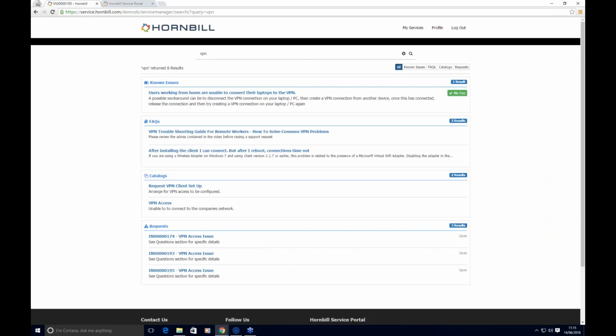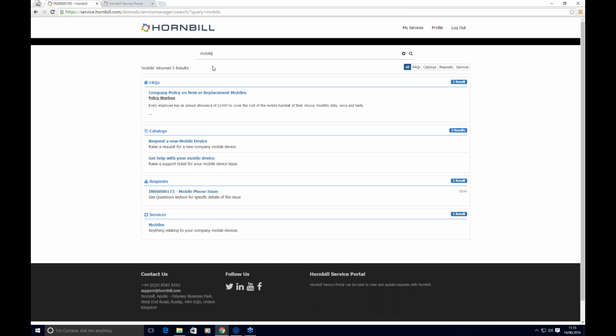So if I was having a VPN issue, I can just simply type that in and I'll be presented with known issues, FAQs, or where I go to report an issue, or perhaps any of my active tickets that I've still got open. Well, if we change the context for a second and say maybe look for what's the company policy on the allocation of mobiles and allowances, and where do I go to actually request a new mobile device. Again, that's all easy and simple to me by just putting in simple search terms into that search facility.